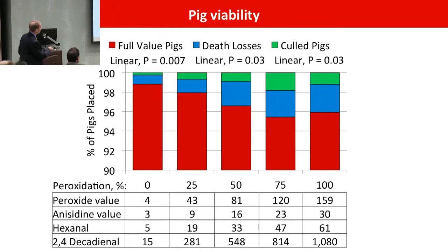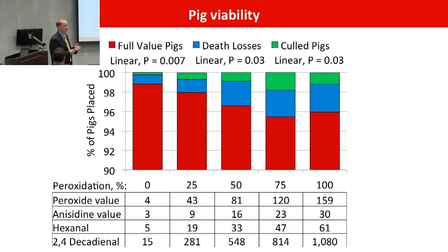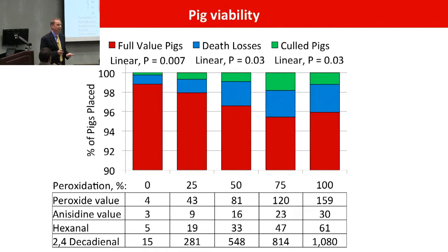So the full value pigs were basically going from about 98.5% down to about 95.5, 96%. So we're decreasing the number of full value pigs as we increase the levels of peroxidative products in the diet. We're increasing death losses, and we're increasing the number of culled pigs. And the culled pig is basically a pig that we consider a runt. It's less than 30 pounds. It's not worth it to put it in the finisher. So those were culled. So if you take all of this into consideration, then you're basically decreasing the number of pigs that you send to the finisher by about 4%.